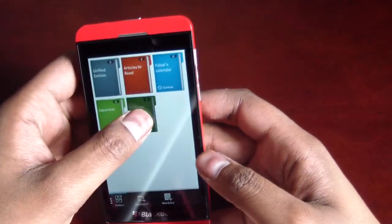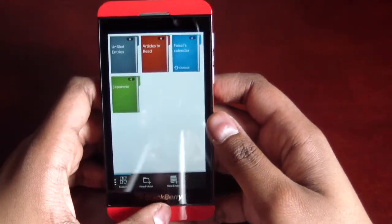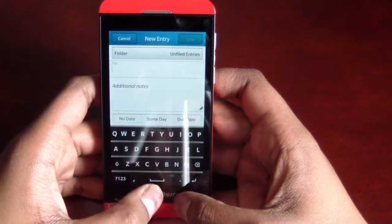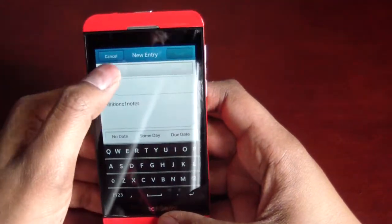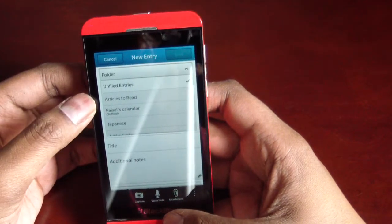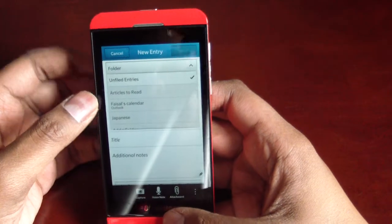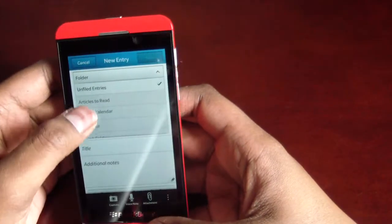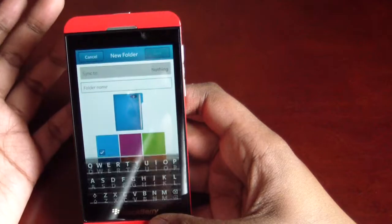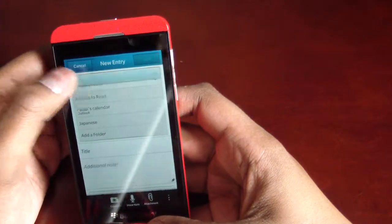So we're gonna just delete this one. We're gonna make an entry, so new entry from the bottom, and we can choose which folder it can go into. So unfiled entries, articles to read, my tasks, which is associated with the calendar on Outlook, so that's where that goes. Japanese, or I can just create a folder on the fly as well. So let's leave it in unfiled entries.